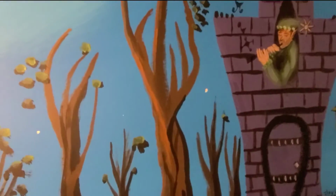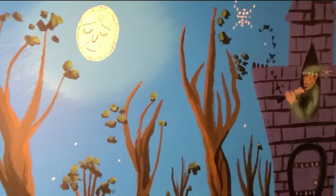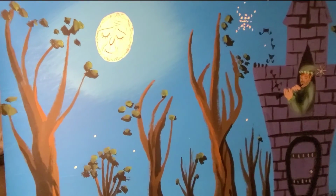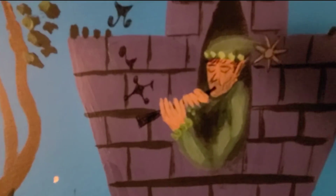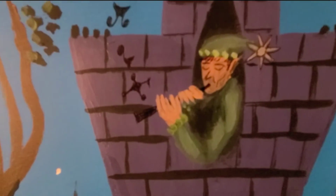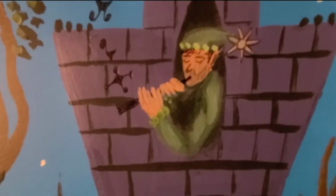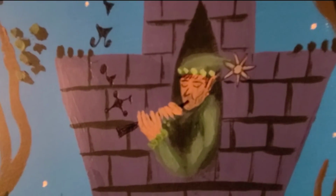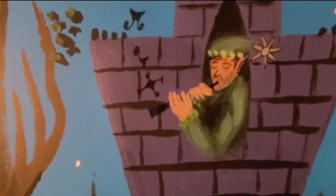I might dream about this tonight. Who knows? At least it won't be a nightmare. I hope not. Green. I think green goes really good with this guy. The green color, I use that in quite a few of my paintings, on quite a few of my characters.